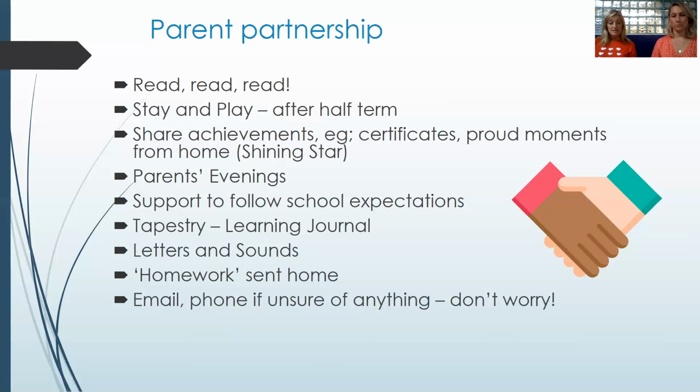And we know that this is a big start, big change for your child and for you, and starting school is a big transition, and in these COVID times it has been very difficult for you and your child, and it's going to be a different start to school than we would normally have. But we just say, if you're unsure of anything, please don't worry, email us, phone, try and catch us at the end of the day, which is probably better than the start of the day, but by all means just come and see us.